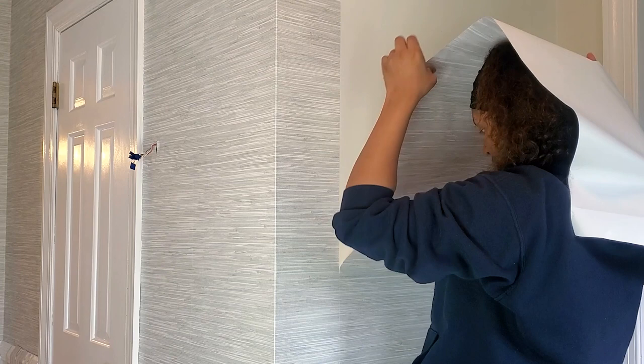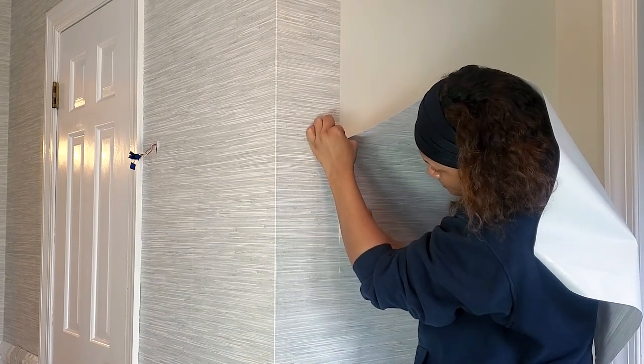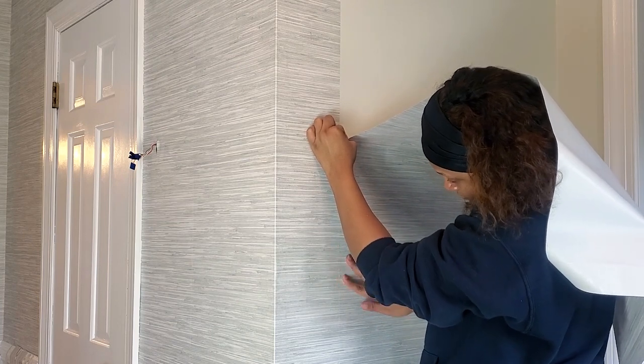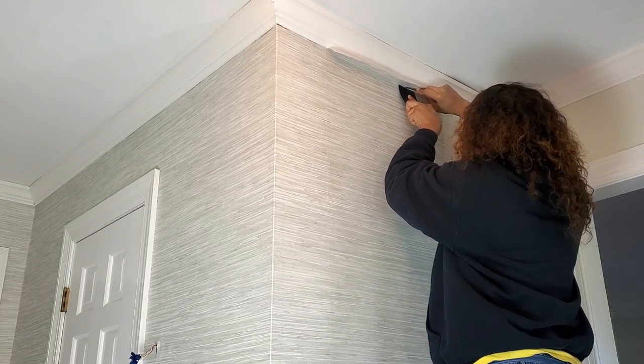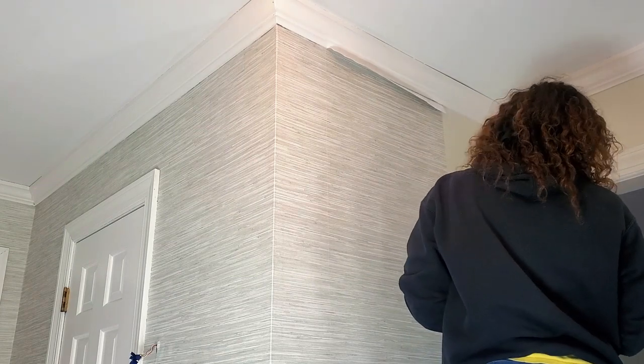And here you can see a little bit better what I was talking about with me trying to make sure that the patterns were matching up exactly. It just took so long just to make sure that those actually did match. But I love the final product. I love the way that it turned out. So I definitely do not regret this decision.